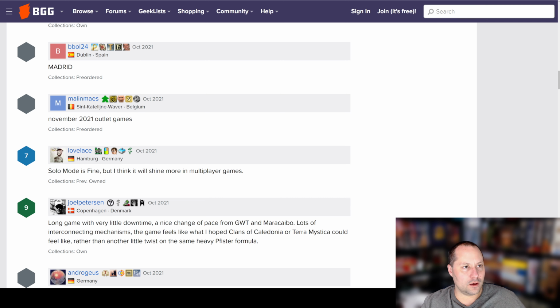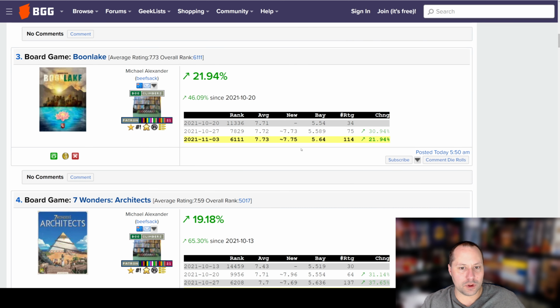So I'm not expecting Boone Lake is going to end up in the top 100, especially with the new versions of Great Western Trail coming out, like the Argentina and New Zealand. I'm interested to see if he's able to maybe refine Great Western Trail into even a better game, which would be amazing. So anyway, this is Boone Lake, which was a game I was very much looking forward to, but maybe isn't quite what I was hoping. Let's see as some more reviews come out.